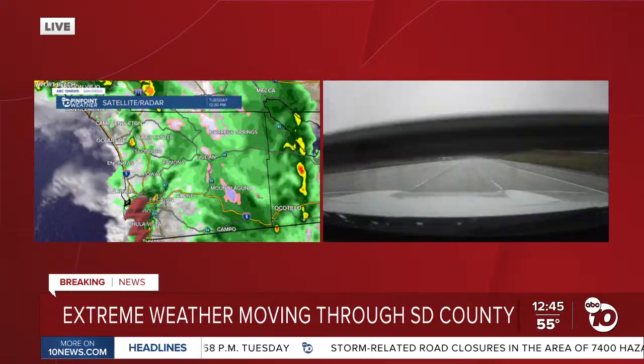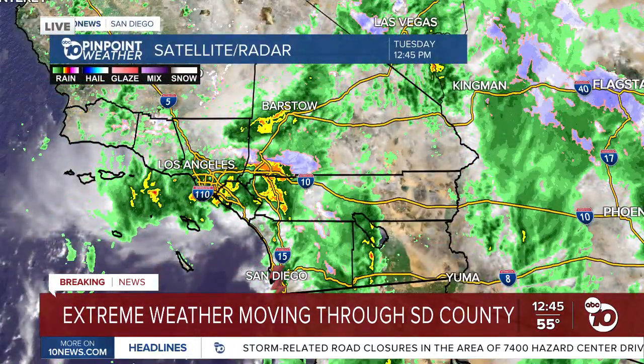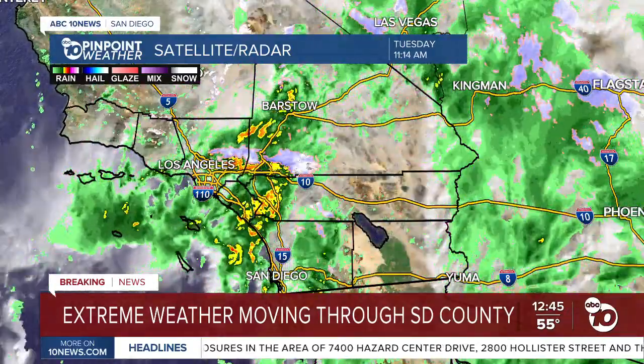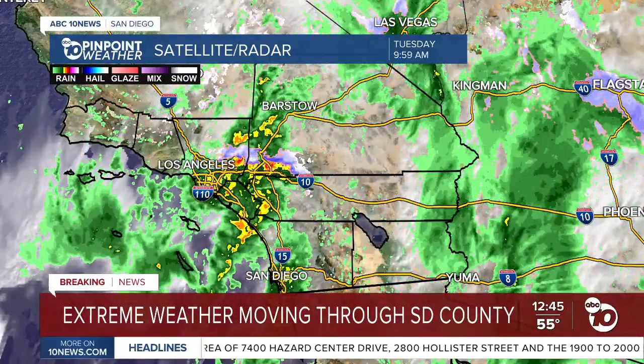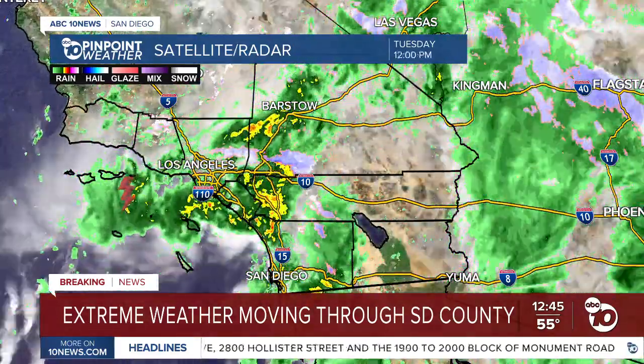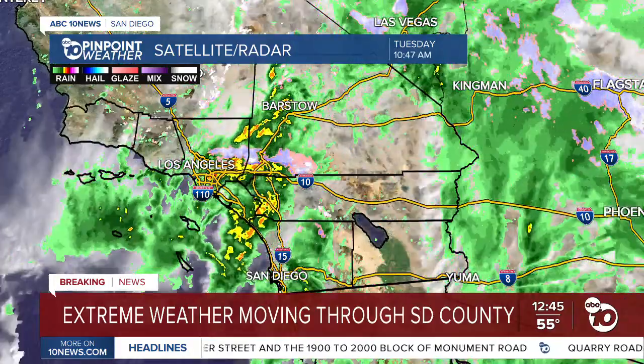Now let's get it over to Natalie Chuck, who is tracking the movement of this storm. We see the radar picture, which gives you a wide view of what the entire Southern California area is dealing with right now. Los Angeles is still getting lots of heavy rain, and Natalie, now we're getting a taste of what LA has been dealing with for the last 2 or 3 days. Hey there, Jared. Yeah, absolutely.